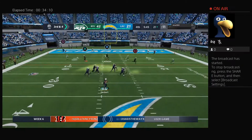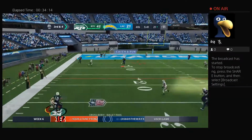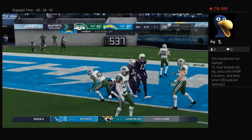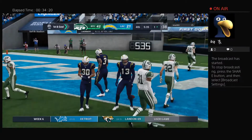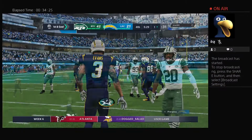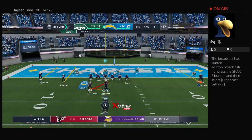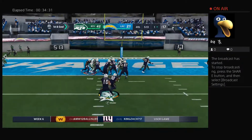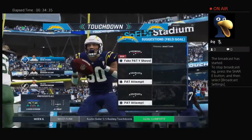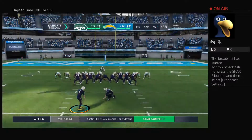Operating from the gun, Herbert. Buying time to his left. That is caught at the 7. And he'll be taken down, but he does have 1st down yardage. Last play they got stuffed at the line. Different story here, over 20 yards. Trying to punch it in with Ekeler. And he takes it in for a Charger touchdown. Austin Ekeler taking it in.